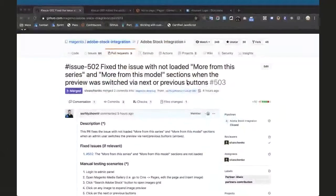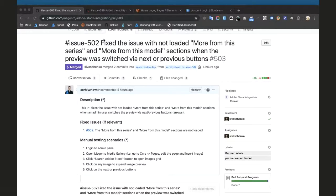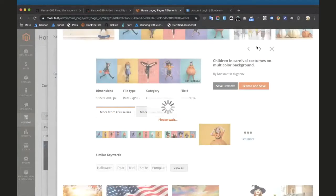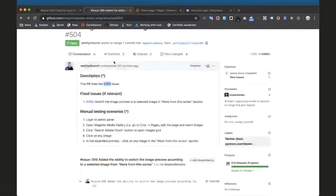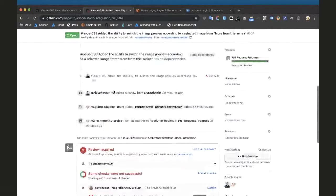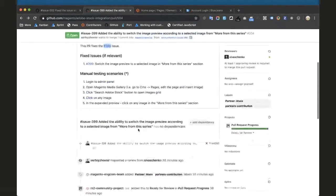Yeah, sure. So let me share my screen. Do you see my screen? Yes. So today I was working with two issues. The first one is fixing the issue with the "more from this series" and "more from this model" sections not loading when we use these arrows to switch the preview. It's already merged. And the second one, I created just before the meeting, and I also noticed that some tests failed, so I will proceed with fixing.